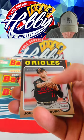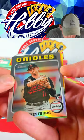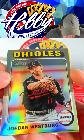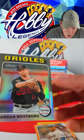Oh, this might be our first chrome. It is. Very nice. It is going to Jordan Westberg on the chrome to 375 as well. So low-numbered chrome on the silver for Jordan Westberg. And he is 284 of 375. So Westberg strikes in both our half cases. So very nice. Congrats to the O's on that one.